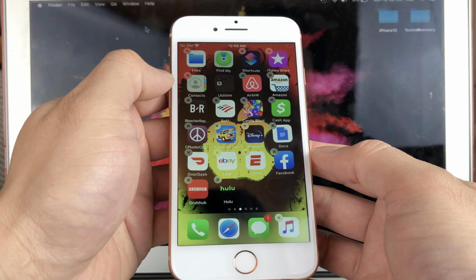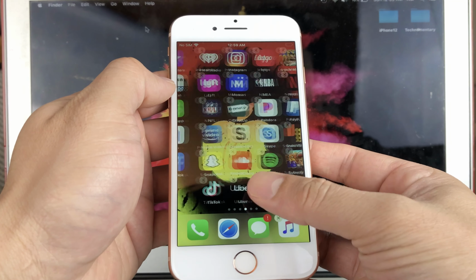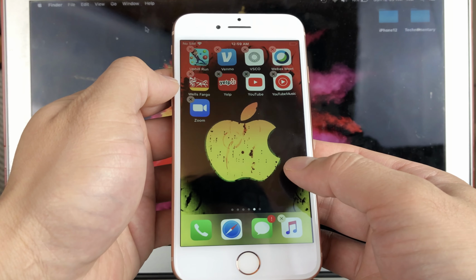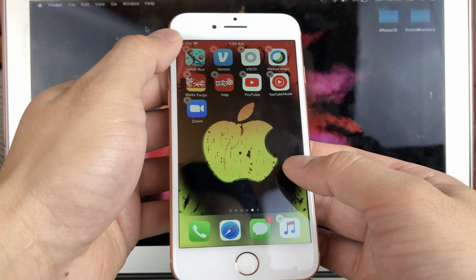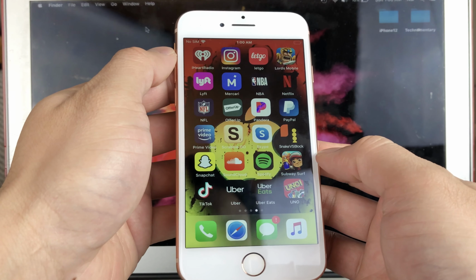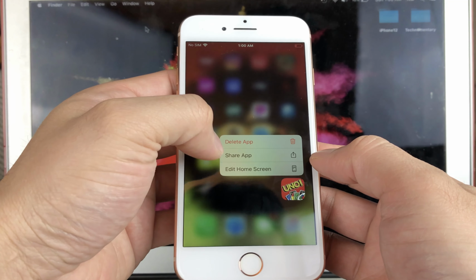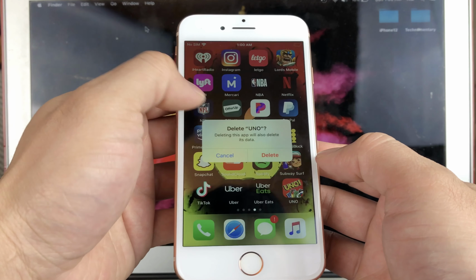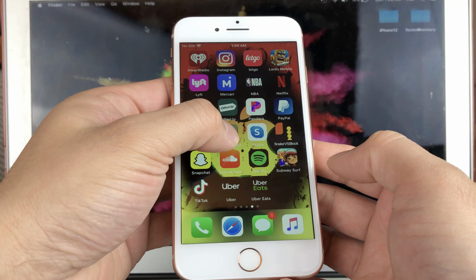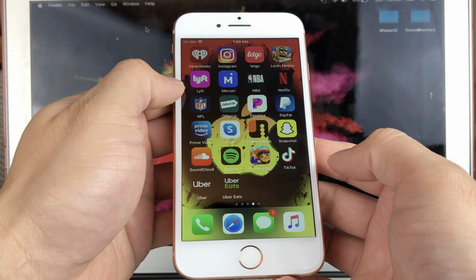And then the next set that I usually like to clean up is actual apps that I downloaded a long time ago and don't have any real use for. So I'm going to look at all those apps. For example, Uphill Run. Maybe I don't really play this game anymore, so I'll go ahead and delete that. Any other ones, simply by pressing and then either deleting it or editing the home screen, I'll hit the delete button and it'll delete that app as well. This one here as well, I don't have any use for it.